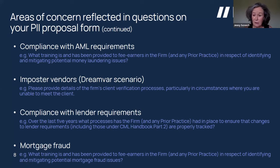I know that firms are very aware and try very hard to address this issue, but fraudsters are becoming ever more sophisticated. One of the difficulties is that when we see an imposter vendor claim, it's usually a significant number. Dream Bar, for example, was around the £1 million mark. The fraudsters really don't get out of bed these days for anything under £1 million, and underwriters have experienced these claims. That's what's driving these questions, and they want to be reassured that you are addressing this issue with processes and training of your staff as well.